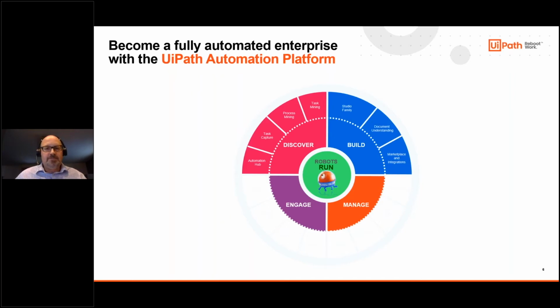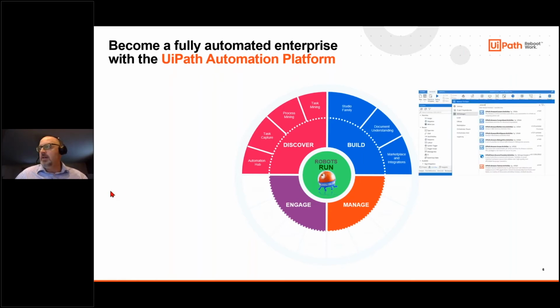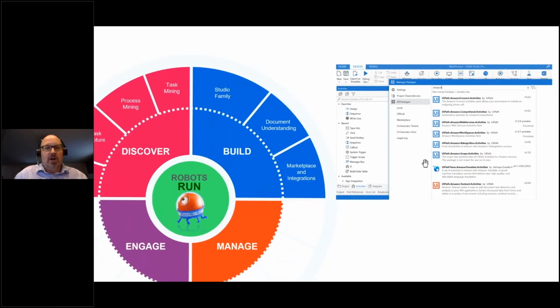I talked earlier about having tools for developers and non-developers alike, but I think one of the best kept secrets inside of UiPath is really this ability to not have to start from scratch. We have a library, a marketplace of pre-built integrations. And we're talking about Amazon today.